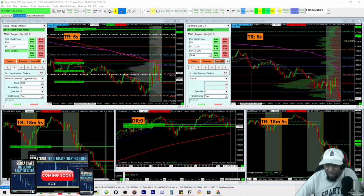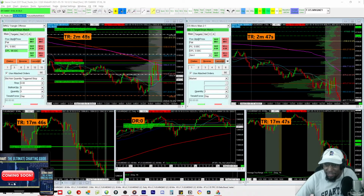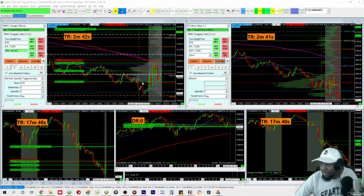See, I stay out of the zone, out of this kind of noise. It's like trying to make it somewhere fast on the expressway during rush hour. It's going to be more frustrating than it is fun to drive, if that analogy makes any kind of sense whatsoever.